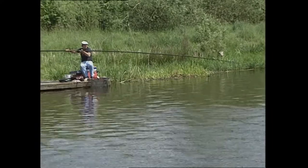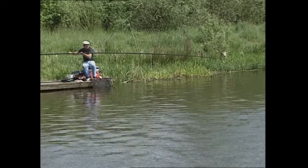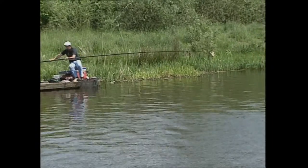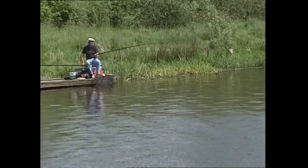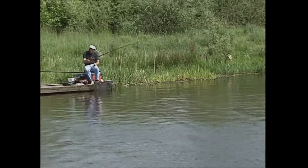Every time you go out. You still got to fish for them though. They're not jumping on the hook. You still have to work your float down your peg, right down to the end of your peg. And then the elastic's doing all the work now, and just lean back on it. Just lean back on it.